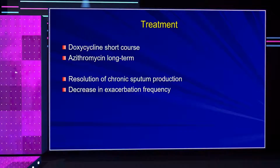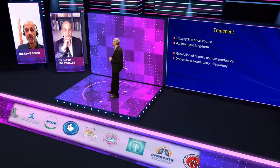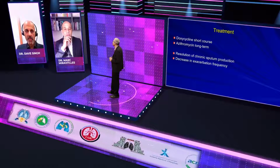And so in a way, this was a bit more like the way you would treat a bronchiectasis patient. So a prolonged course of antibiotics. And then she went on to azithromycin.